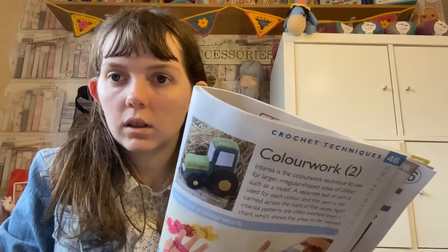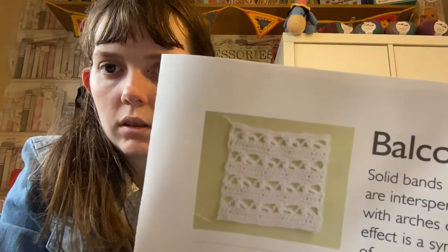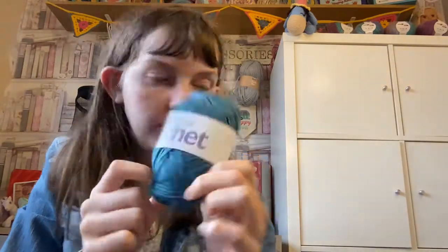There's a little bit of information on colour work. Just how to do different shading in a picture format. And we have a stitch called the Balcony Stitch, which looks pretty cool. There it is there. Always has a stitch in there. So that's the little pattern booklet. And it came with this colour. It's kind of a dark teal.